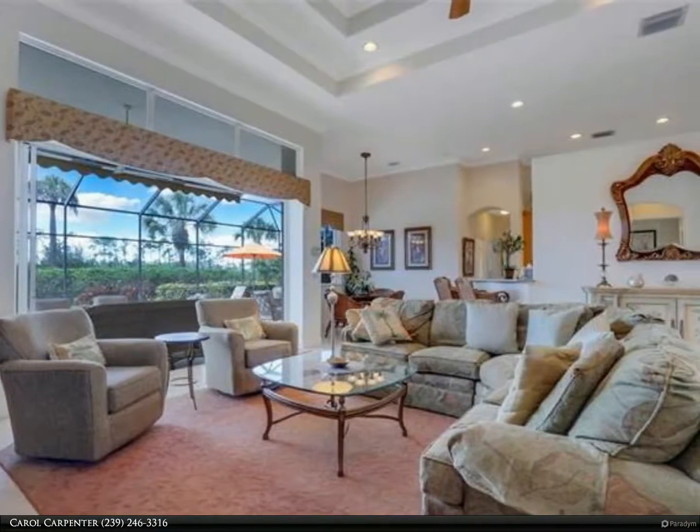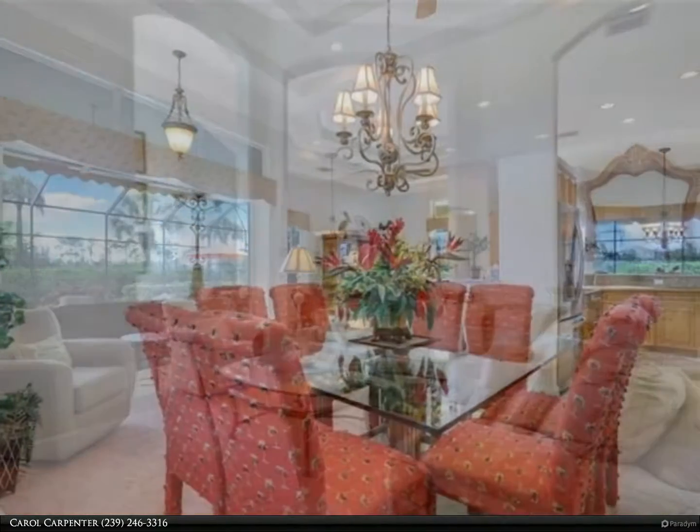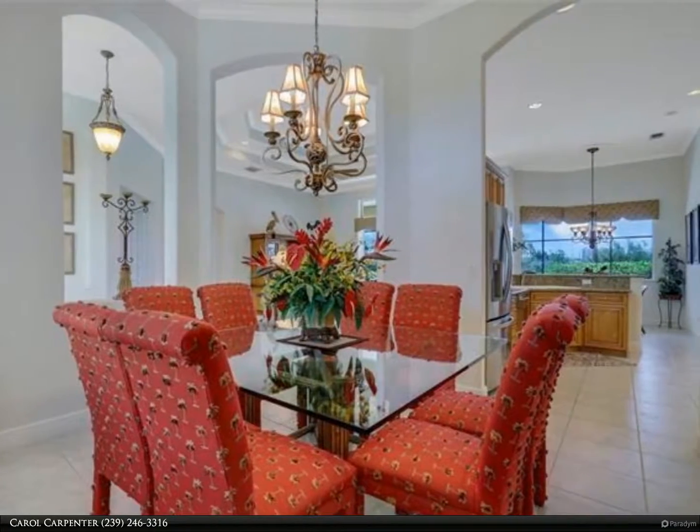Expansive master suite with coffered ceilings, huge walk-in closet, views of preserve, and spa-like master bath with his and her vanities, marble counters, soaking tub and walk-in shower.